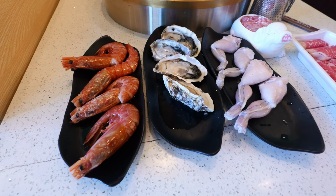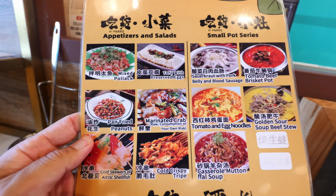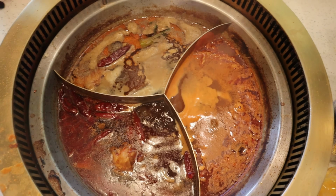We got raw oysters, we got pork brain, we got frog legs here at the ultimate Chinese hot pot food experience. All you can eat.